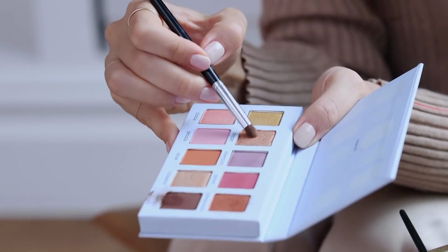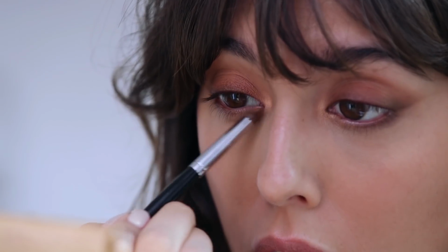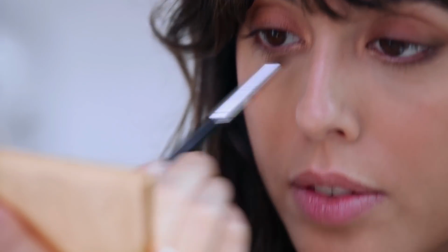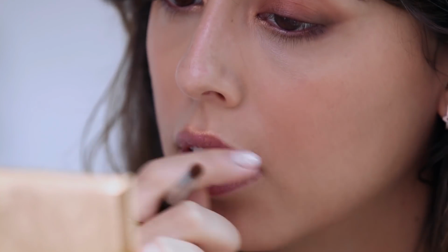And then I'm super obsessed with this color. It's sort of a very light copper, which fits perfectly the copper I just applied. And I'm so excited by this color that I'm going to use it on my Cupid's bow. And it may look a bit more dark when you apply it, but as soon as I blend it with my finger, it just fuses with my skin really well, and you'll see with the lipstick, it's just so beautiful.